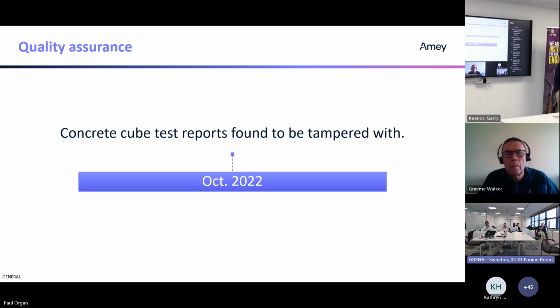In October 2022, we discovered that some of the cube results had been tampered with. Now, this was through a process where we're reviewing the cube results that come from the supplier. They're uploaded into QCS for the foundation, in Helix, which is our digital partner for assurance and planning. It was noted that when the PDF was transferred onto the QCS or uploaded into Helix, the engineer at the time noticed that there was a difference between the two results that he had looking at it on the screen and what was then presented in Helix.